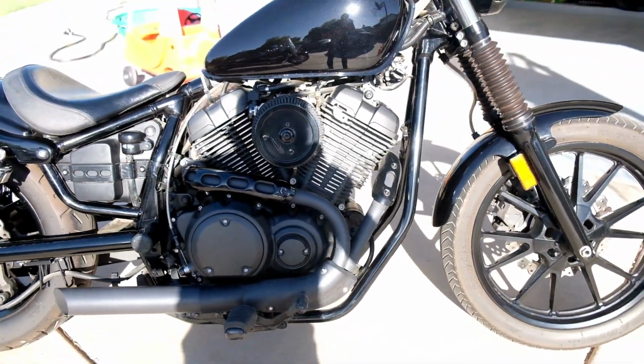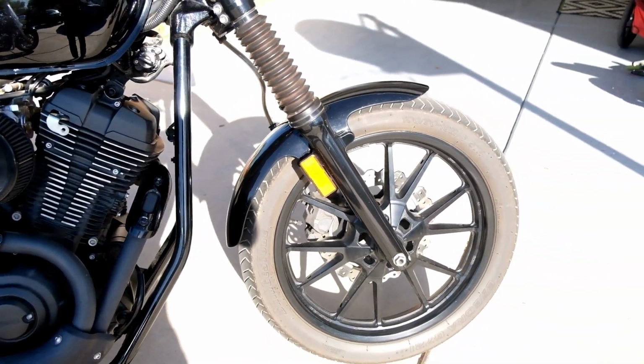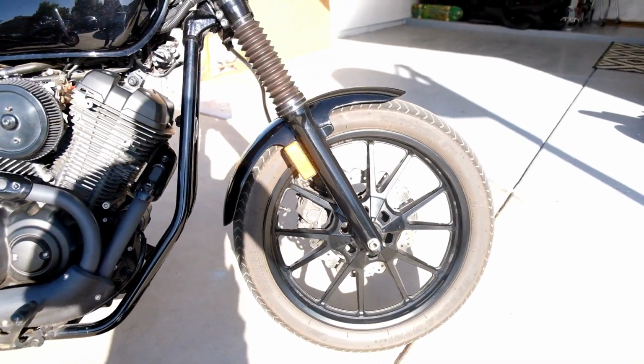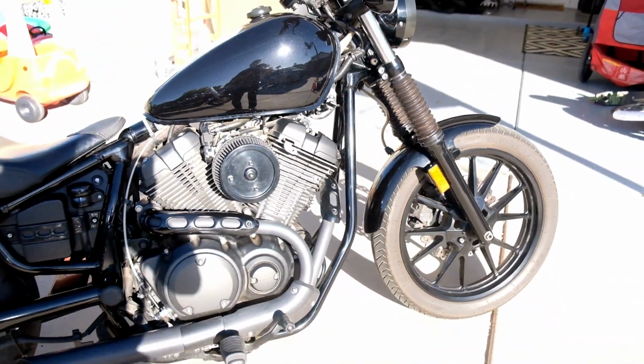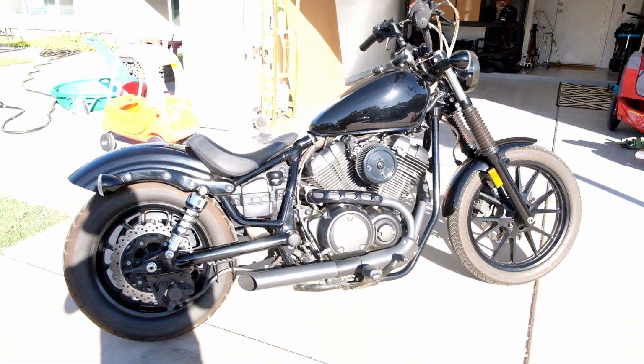These are air-cooled, fuel injected. You've got a belt drive. Of course, disc brakes, front and rear. 12-spoke alloy cast wheel. Bam, beefy front head tubes, easy maneuverability. Yamaha did an awesome job sticking to the minimalist bobber look on these bikes.